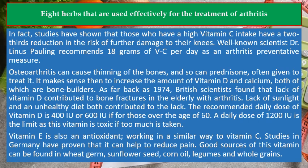Vitamin E is also an antioxidant working in a similar way to vitamin C. Studies in Germany have proven that it can help to reduce pain. Good sources of this vitamin can be found in wheat germ, sunflower seed, corn oil, legumes and whole grains.